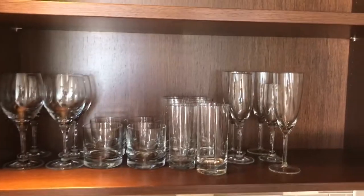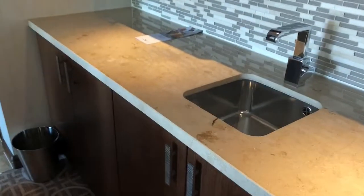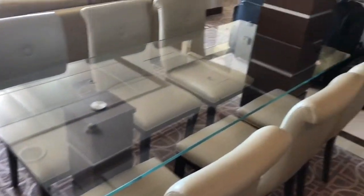You'll see you have some glasses up there for our use, a little ice bucket over there, and a sink over here, and then you also have additional storage under all these areas here, which is nice. You have a good size six-person table. This does seat six people pretty comfortably.